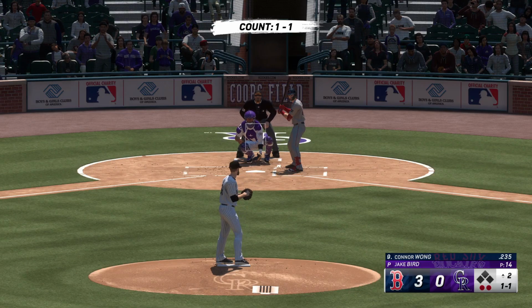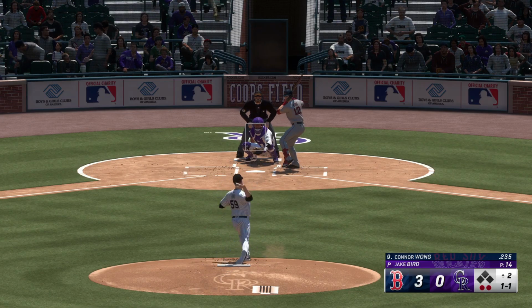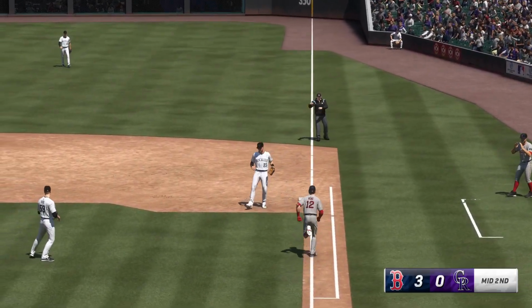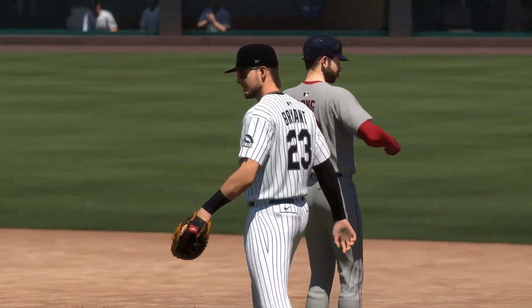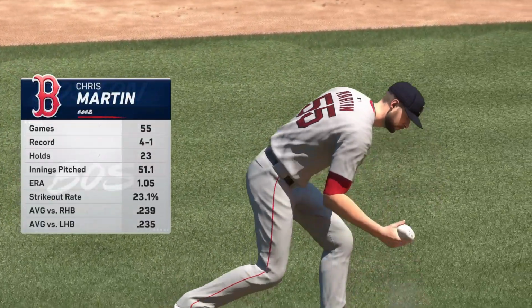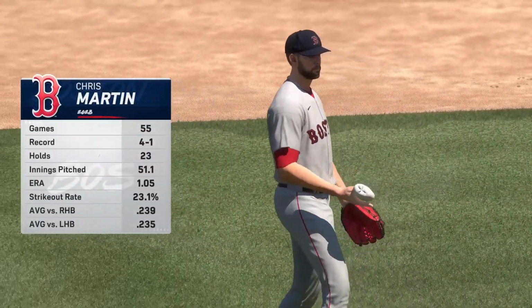And now Connor Wong. On the ground at first, Bryant. He steps on the bag. Red Sox go 1-2-3. Nothing doing for Boston, but they lead at 3-0. Back now and a new arm on the mound to start the bottom of the second.